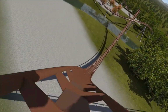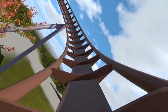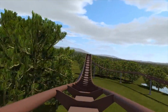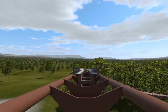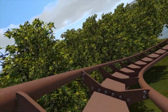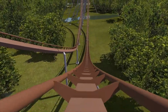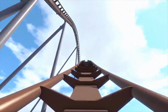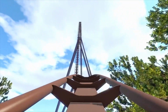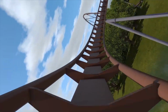Okay guys, so we're going to be talking about the intensity on this B&M Hyper coaster. Obviously we've not ridden this roller coaster, so we are not entirely sure of the intensity, but we can compare it to other similar roller coasters, like Shambhala, Nitro, or Goliath. This ride, I am happy to say, has a similar layout to Shambhala a little bit, because this first airtime hill is pretty similar. If it ends up turning out like Shambhala, it's going to have a lot of airtime and a lot of intensity.